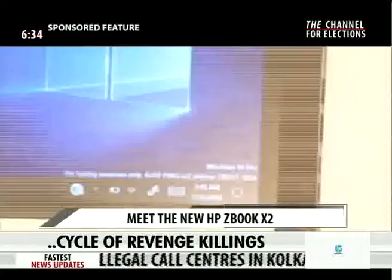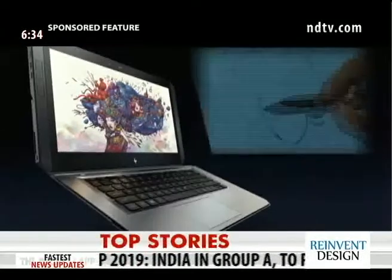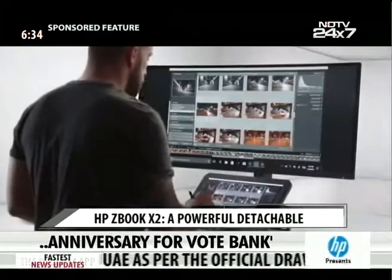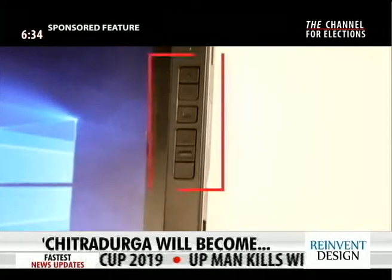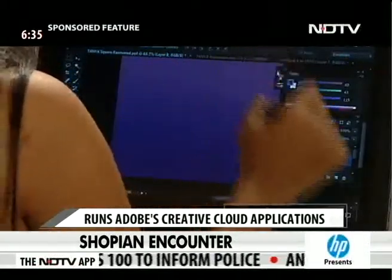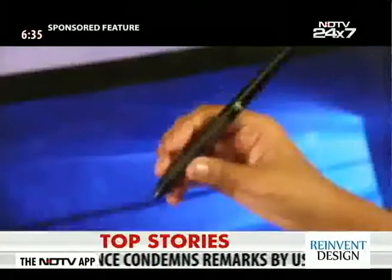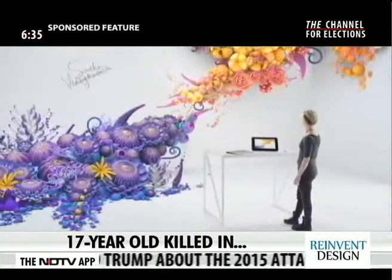The magic of 2-in-1, a tablet and a laptop packed into one powerful machine. This is the HP ZBook X2, the latest detachable that HP has come out with in India. It's got a massive 32 GB RAM, a stunning 4K multi-touch display, and revolutionary quick keys feature, which means one can access app shortcuts through these buttons on the side of the ZBook X2. It is designed for heavy workloads and has the Adobe Creative Cloud applications that it runs smoothly. A detachable Bluetooth keyboard and a pen that never needs to be charged. The ZBook X2 is an impressive detachable that is as versatile as it is powerful.